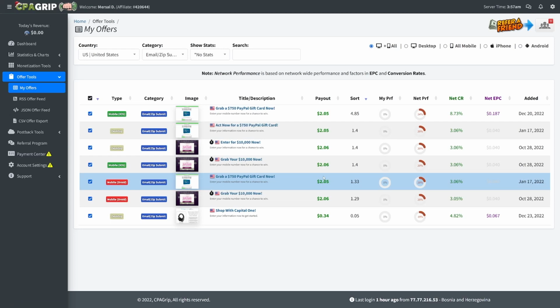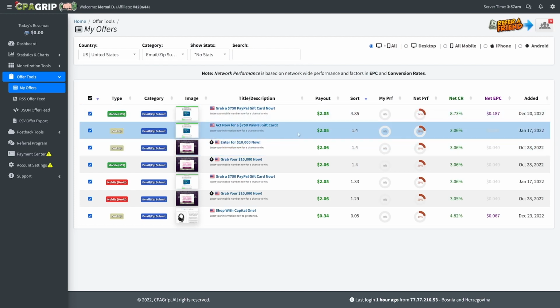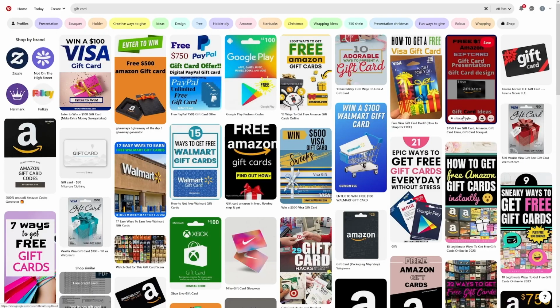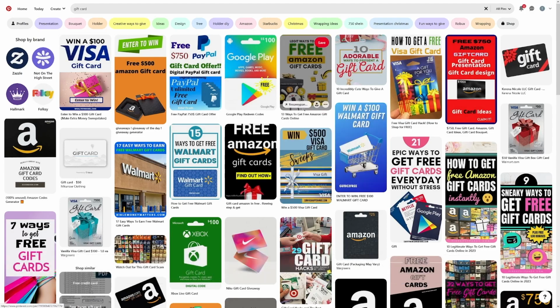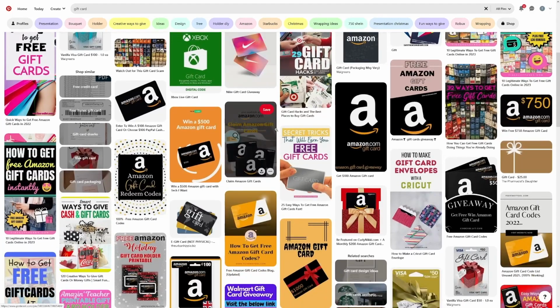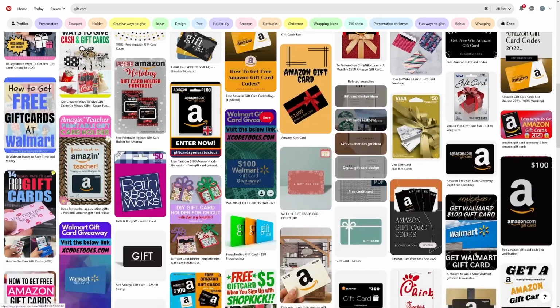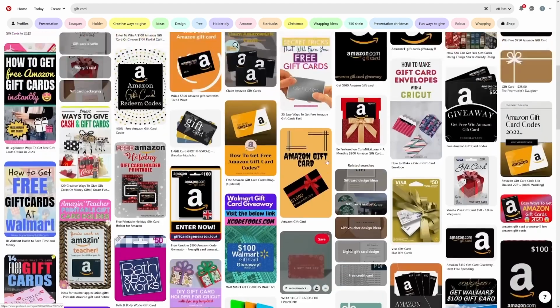So now we only need to find the traffic for this link, and that's not going to be hard at all because this is a good offer for anyone, as we have witnessed. You can use your template, and then for the first option, of course, we can always use Pinterest.com, and you can just make gift cards like all of these people are already doing. You can see that this is a really popular thing, and a lot of people are making money like this, so I don't know what's stopping you. I mean, this is working. As you can see, a lot of people are doing that, and if they're doing that, that means they get the money. So there's money to be made.